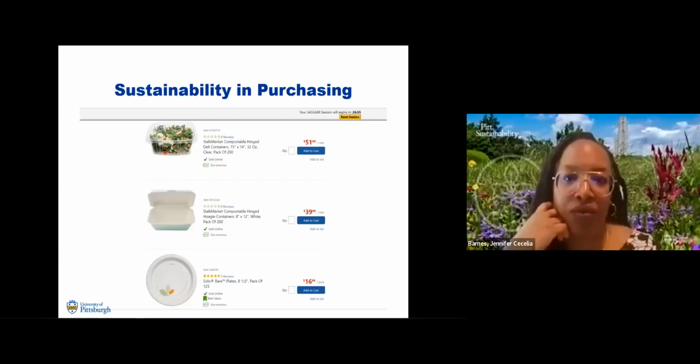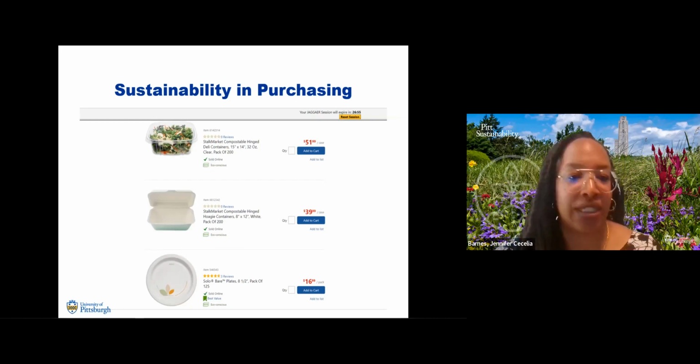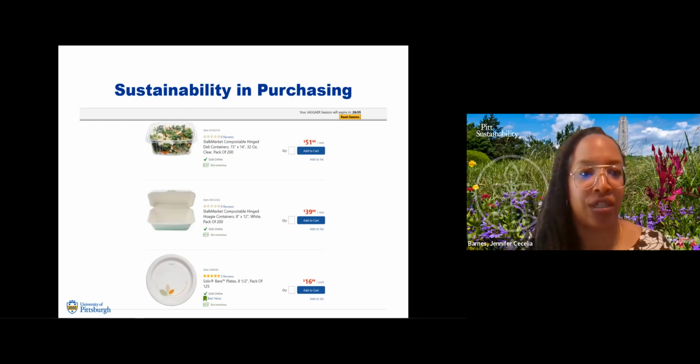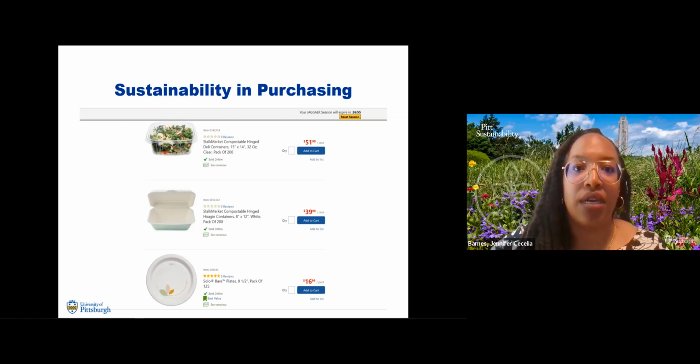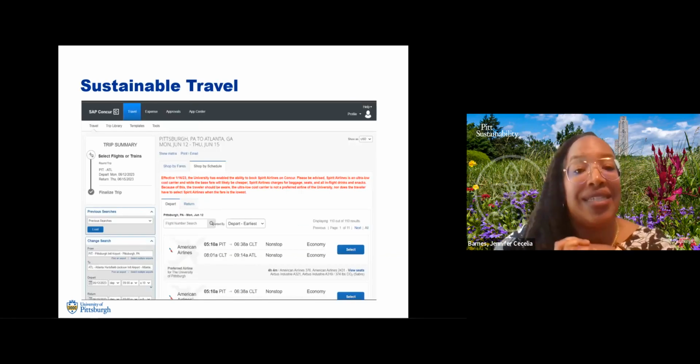Okay, so before I go back to another demo, I want to see, are there any questions specifically about this punch out or using PantherExpress, doing your searches, or anything having to do with purchasing that I've shown you thus far? Feel free to jump in or put your question in the chat. If not, I will just move on to another item that I want to highlight. Okay, so that's sustainable travel.